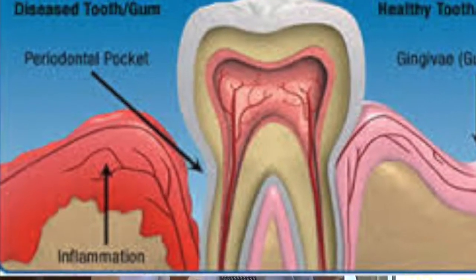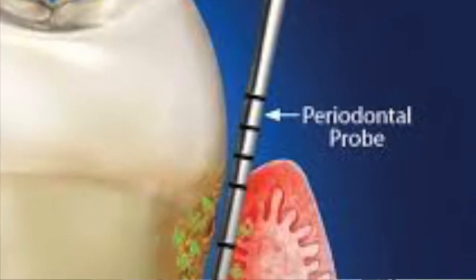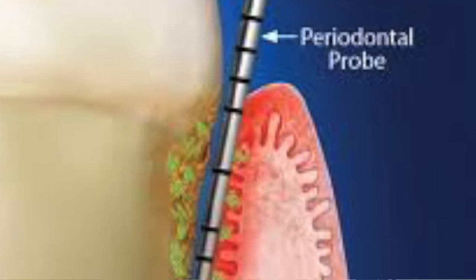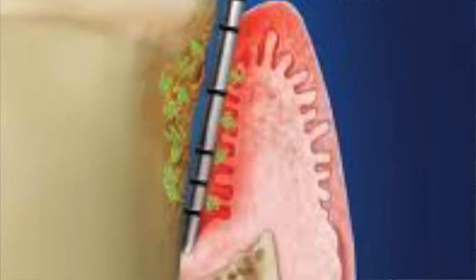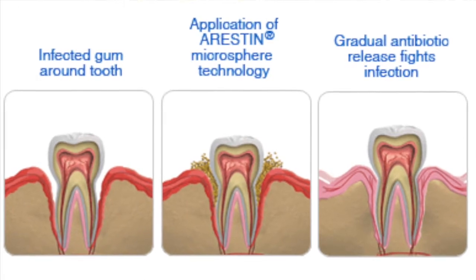Basically, between your tooth and the gum, there's a groove that, when it's healthy, reaches 2 to 3 millimeters, or maybe 4. When it becomes 5 or 6 millimeters, that usually indicates there are some issues with the gum, and Arestin is one of those agents that is used to improve gum health.